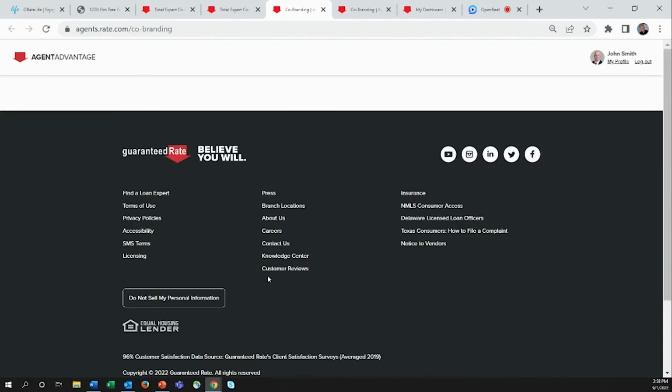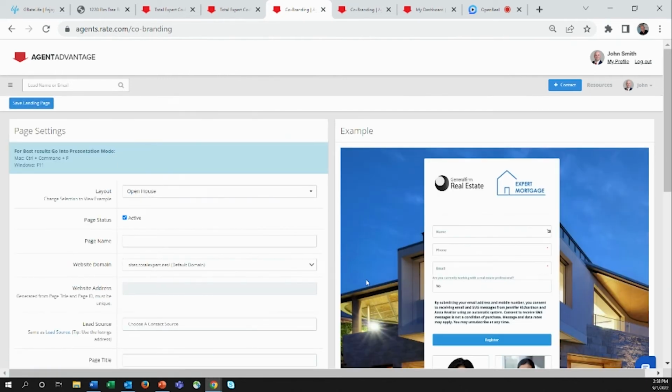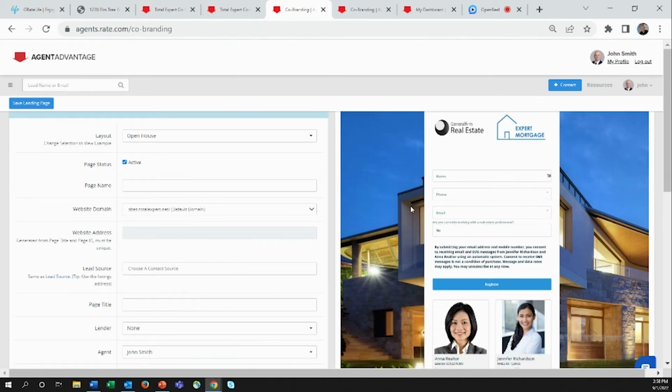The Lead Capture app, this is a way for you to have a branded lead capture piece at your open house. Again, a little better than that piece of paper on the kitchen island. Why don't we create one in real time here? So I'll click the blue create button. This is an example of the Lead Capture app template.